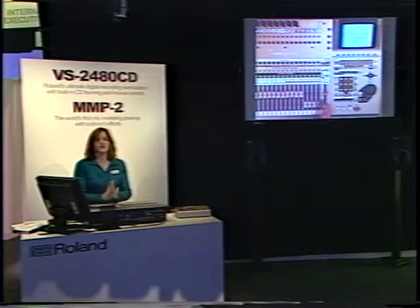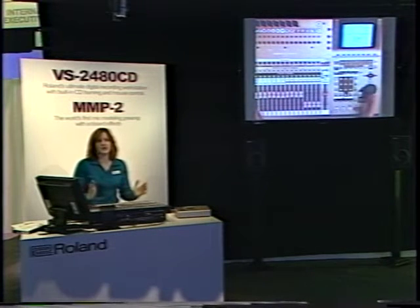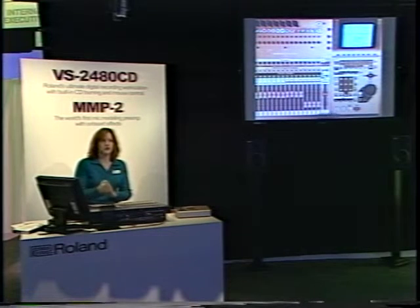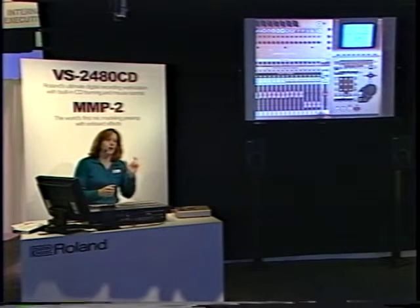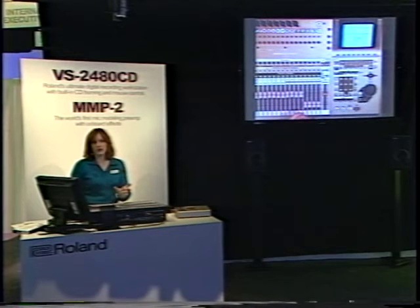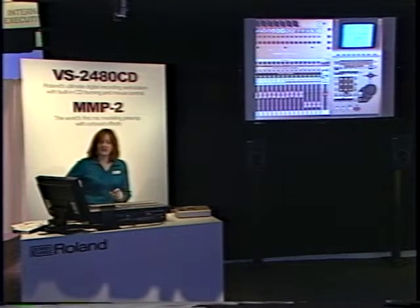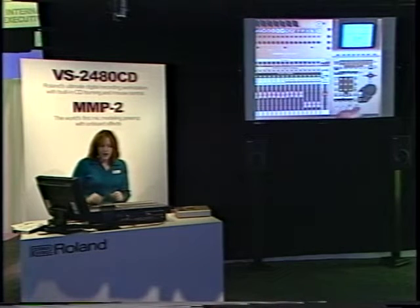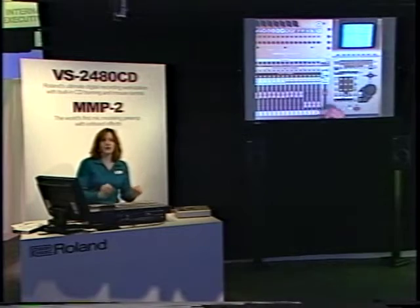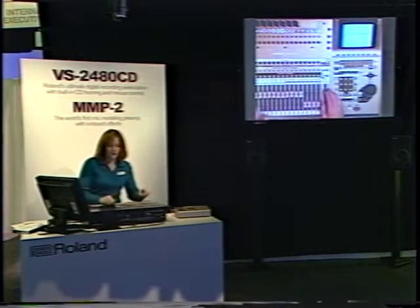Now, I'm working on this song, and the song's about 7 minutes long, and I've already mapped out in advance by song structure that I'm going to need a one-measure intro, a couple verses, a chorus, a couple more verses, some fill, and then an extended section for solos. And by using the VS-2480's phrase pad playback, I've got those different elements right here under my fingertips.